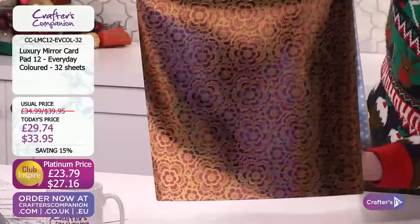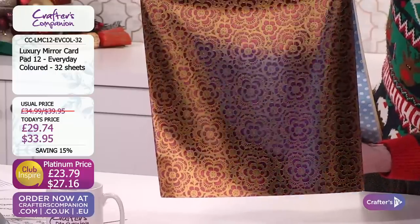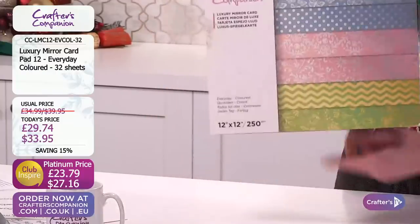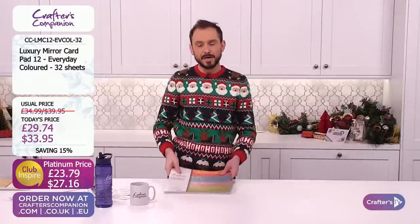You're kind of getting the grasp of it. Let's see. There we go. You're just getting the colour tones that you can see here. All 12 by 12, as I say. So you've got your 32 sheets when it comes to that one as well.